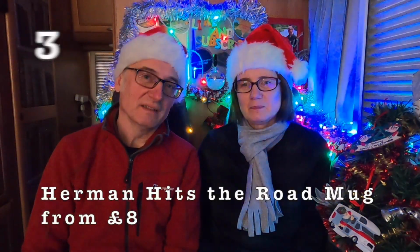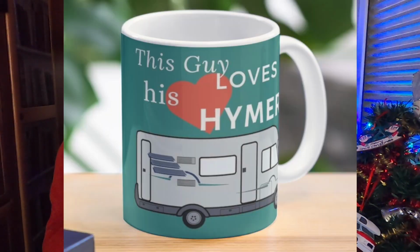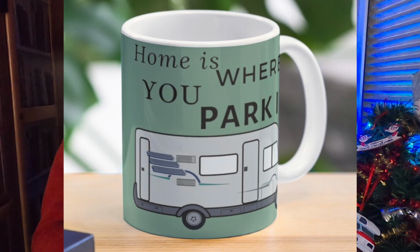Our next Christmas present that you could buy somebody, or even yourself really, is, now I know it's a bit of self-advertising, but a mug is always a good present. We have a couple here that I've designed myself. In fact, this is a drawing that someone did for us. Herman themed mainly, or us themed, from our own store, but there are other designs that we've put on our store, and of course they're all from Redbubble, and there's loads of different designs, not just ours, that you can purchase.